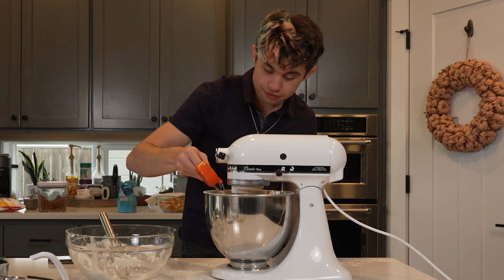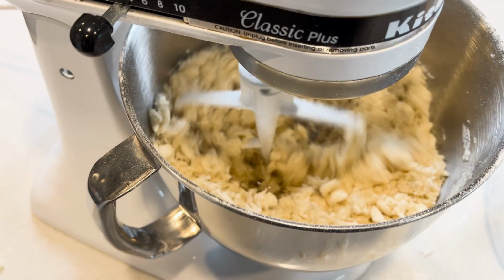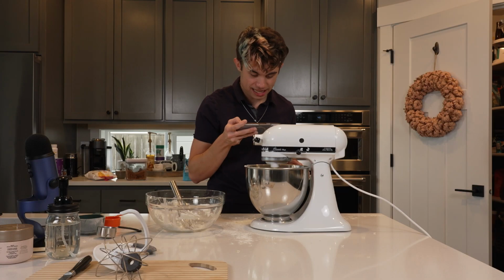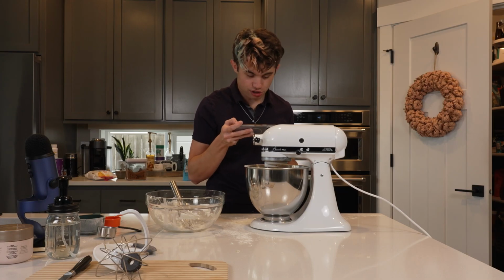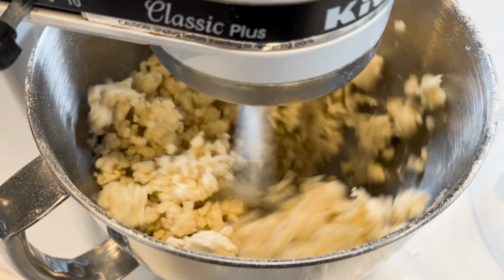In you go. Have fun. Oh yeah, that's making a difference. It's changing. That's starting to look a lot better now. Adding the extra water was a good call. Oh, it's slowing down a little bit. I think that's a good sign. More power! Yes! Look at it go!